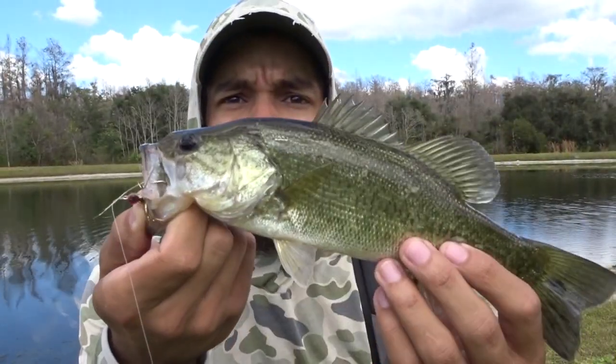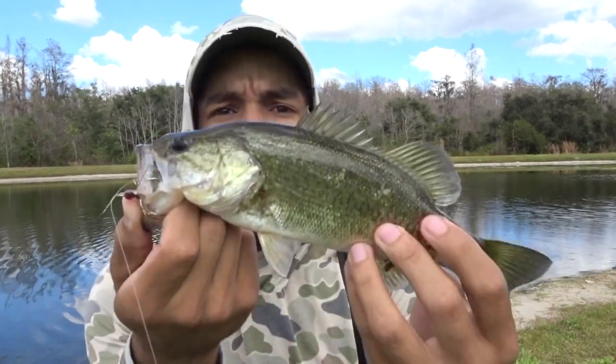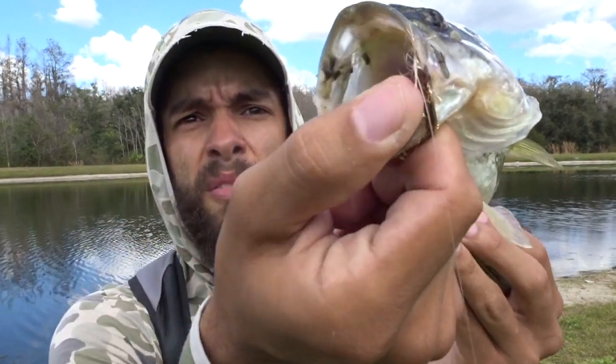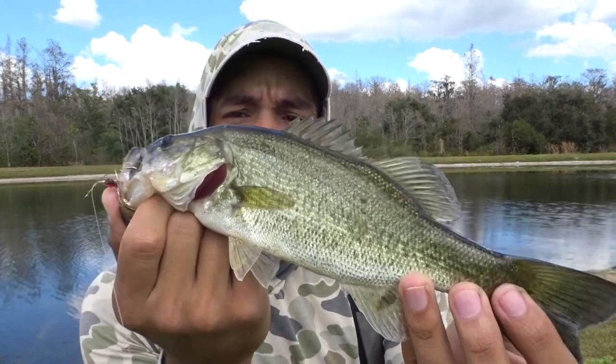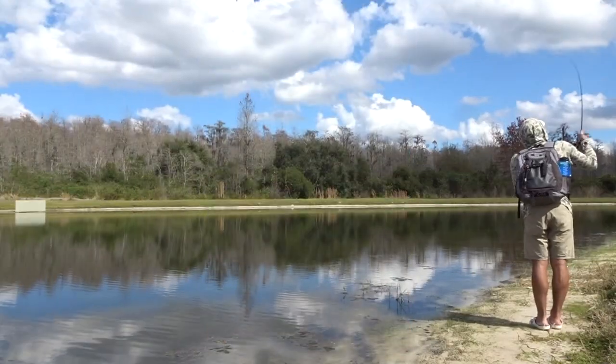Camera probably didn't catch that right there. I was too far off to the left or right, however you're looking at it, but got this nice little dude on this 5 weight on that little Umpqua minnow. I always have so much confidence in that lure, so that's why I always keep it tied on. But yeah, we'll keep trying to catch little dudes like this and make it a good day.